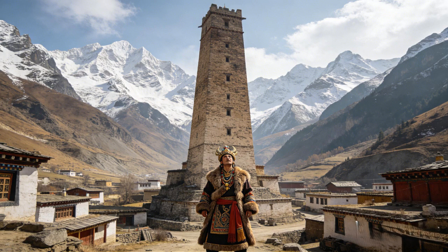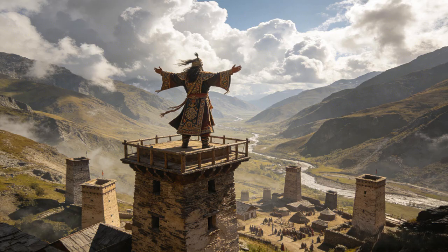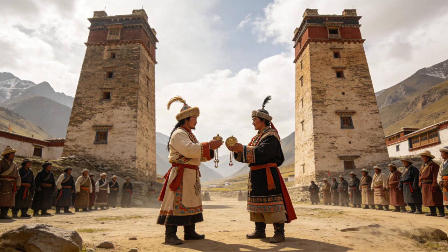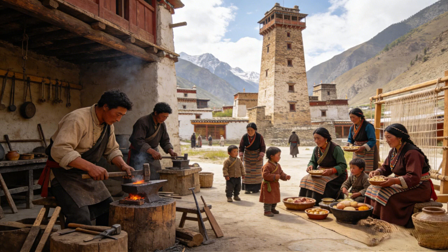Tribe leaders built the largest towers. Their towers were taller, thicker, and more complex. These were not only defensive structures, they were statements. We have power, we have control, we will endure. In this way, watchtowers shaped more than villages. They shaped relationships between tribes, between leaders and followers. Stone and earth became tools of social order.